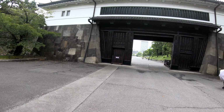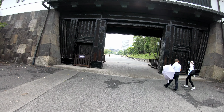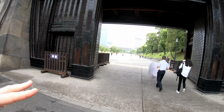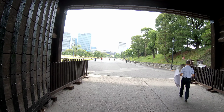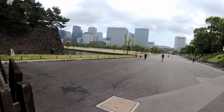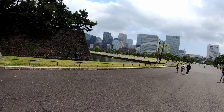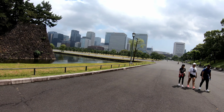But you can just see how massively large the footprint of these large Japanese castles is, and that's because they're not built up, they're built out, and maybe also a reflection of primitive artillery weapons, because you don't want something tall to be shot up by cannons. Everything's kind of squat and short like this. And also, as I'm walking here and talking, it allows time for the defenders to intercept you.